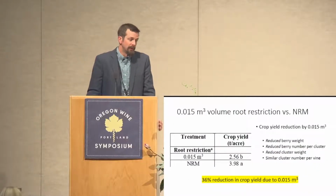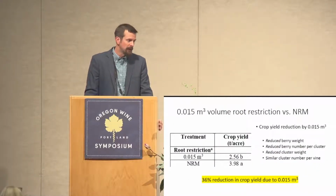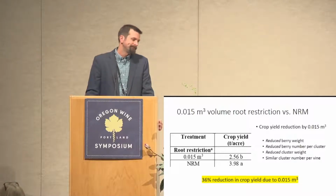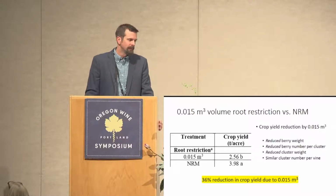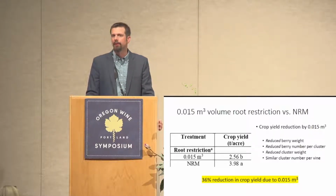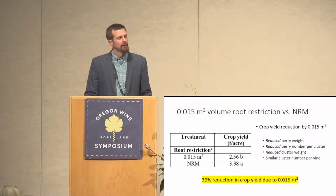So crop yield was reduced. Again, we thought this was a little bit too much restriction. 36% reduction in crop yield. It reduced crop due to reduced berry weight, reduced berry numbers, reduced cluster weight, but we had similar cluster number per vine with these.